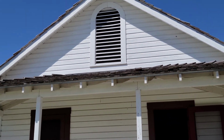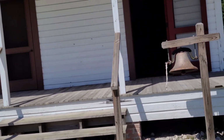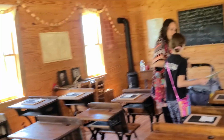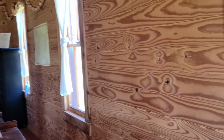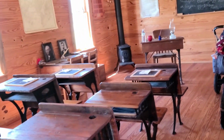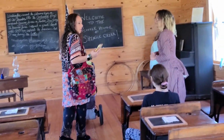That is an old schoolhouse. This is a replica now of the building. Let's head on in. Got a little bell. So this is a one-room schoolhouse that is typical for the era. Oh, cute. The original schoolhouse is still located in our town.